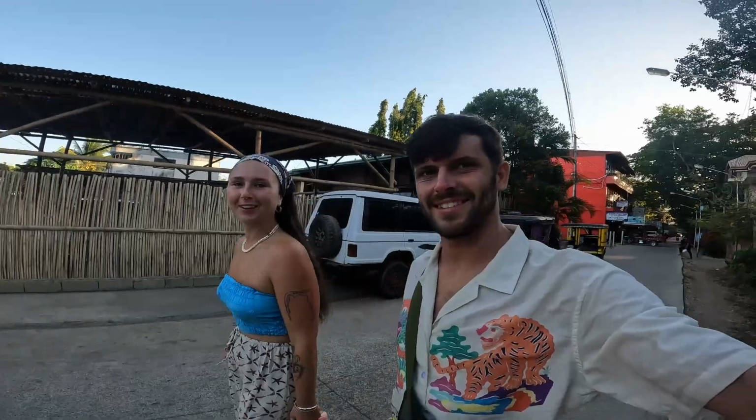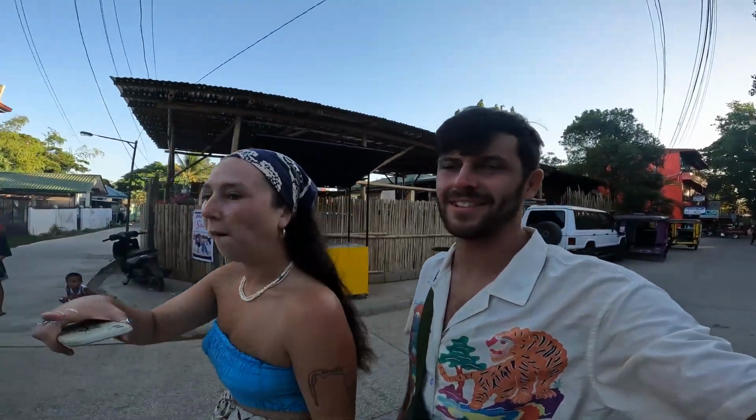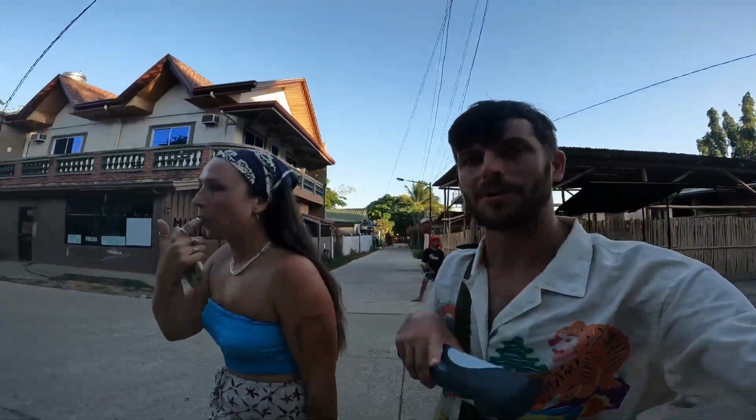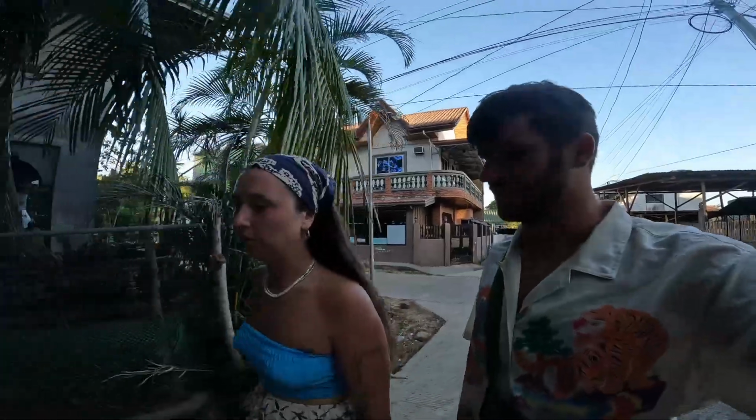Oh, this looks a bit different. There we are, that's the Coron boat tour. I got my GoPro battery from the room, so now we have the GoPro back. But yeah, how'd you find it? It was awesome, yeah. I think it was just enough activity for the day.